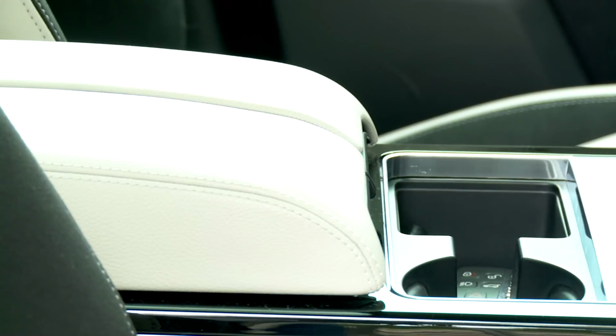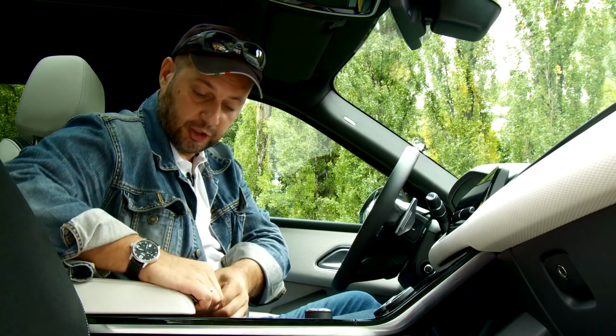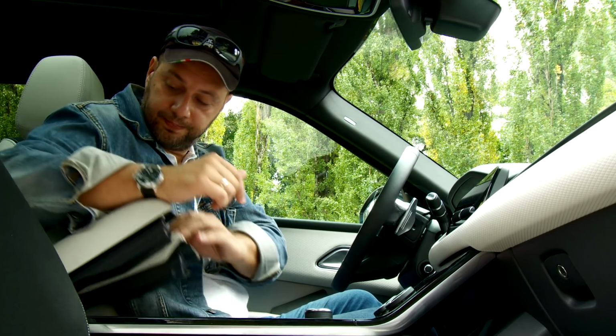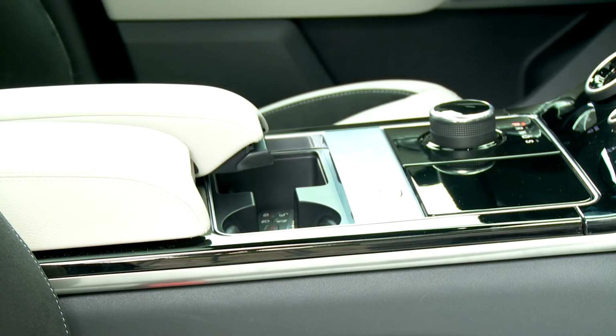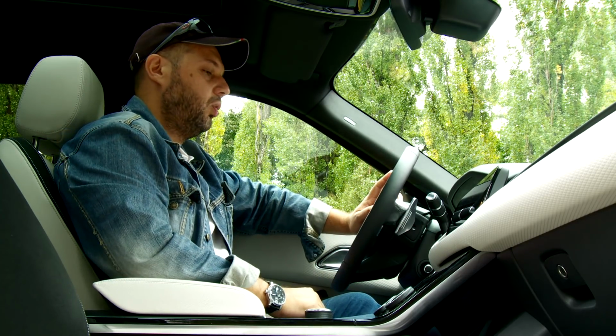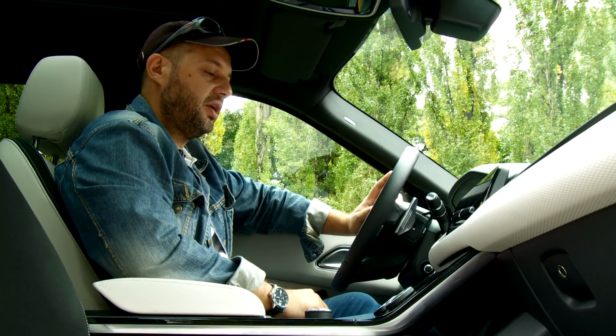Seat heating is available, of course. I haven't told you that we have an armrest. Inside there are two USB inputs. The armrest can slide and cover your cup holders, but you can rest your arm upon it very comfortably, and your elbows will be at rest at all times.